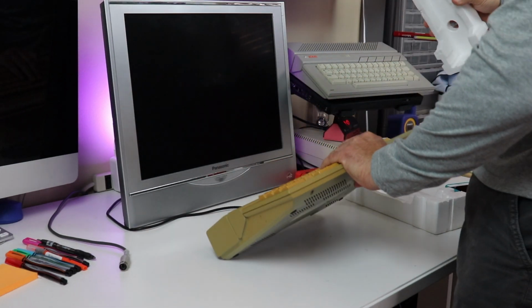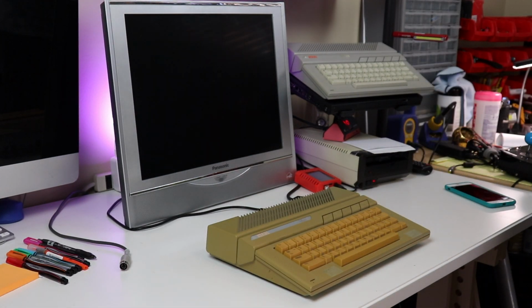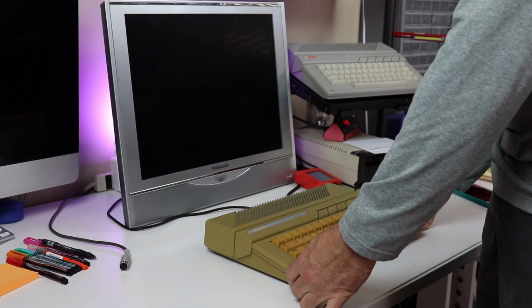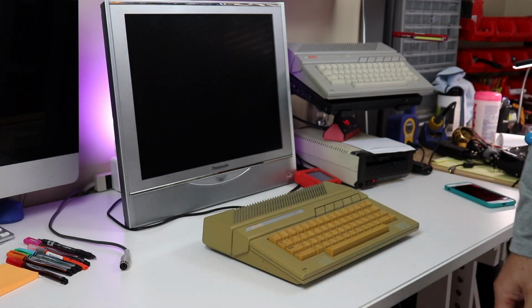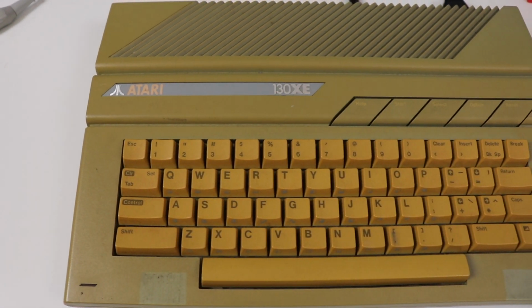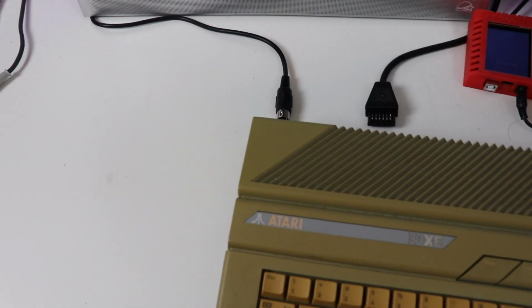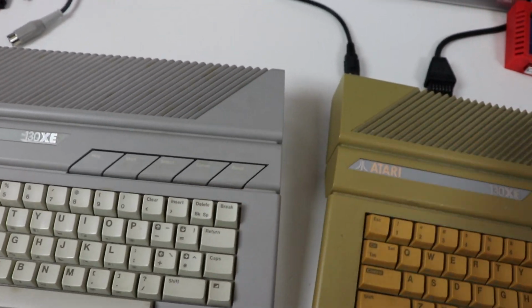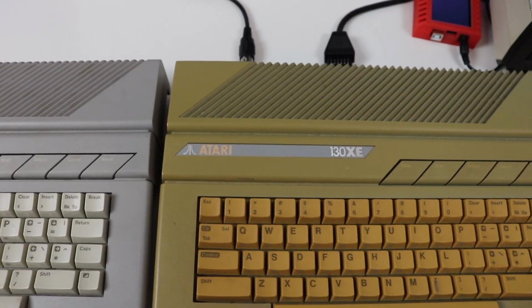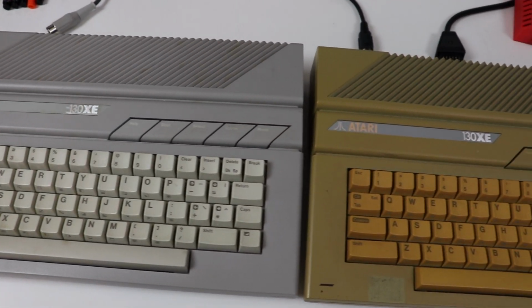Now this machine is pretty yellowed on the top side of it, but that's okay. That's what happens when these old machines are exposed to the elements over 30 years or so. And here you can see a picture of the 130XE compared to my 130XE and just how bad the yellowing is. But this can be corrected with a retrobriting process, once the computer is repaired.